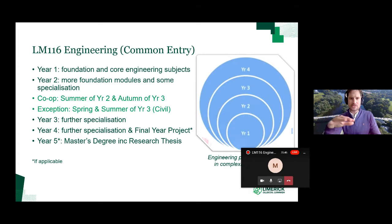So in the first year, you will study a range of foundational science, maths, engineering, computing type subjects, and then you will build on those in the subsequent years. In the second year onwards, when you're in your particular disciplines, you'll do some more foundational subjects where you'll do more maths and science, and you'll do some specialization. When you finish your summer exams in year 2, you will begin your 8-month work placement. Typically that'll start from the start of May until Christmas. The exception is if you're studying civil engineering, you'll do that for the second half, right through until the summer of third year. And even though there's overlap between the various engineering disciplines, as you're progressing, you'll be further specializing.